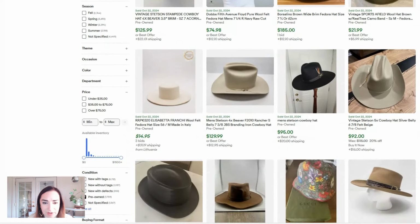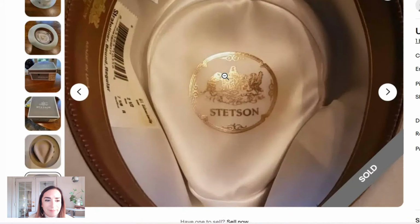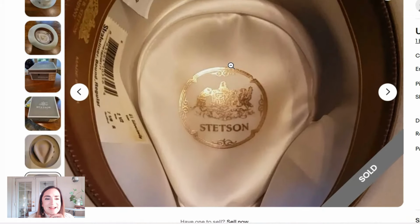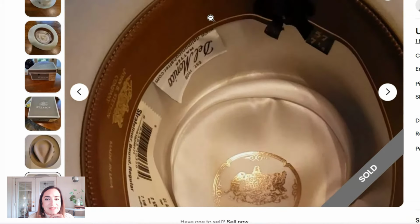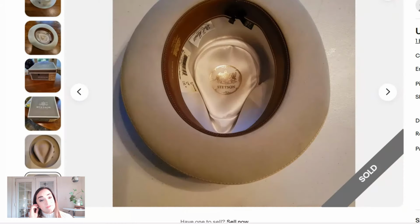So I did not go down as far as a brand. Here's another, $129 there, $92 there. So this is probably the most popular cowboy hat brand. I was going to say hat brand, but probably for sure cowboy hats. This is what that inside tag looks like, what you're going to see. And they all do look a little bit different, but that at least gives you an idea of what it is that you're looking for.